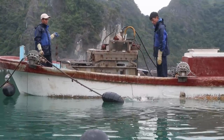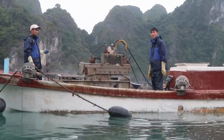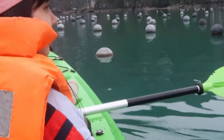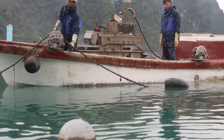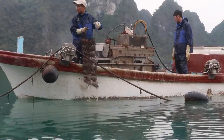Was it just washing maybe? Maybe it's just washing. What do you say, washing? Maybe if they get too dirty, that the oysters aren't very healthy or something. It keeps them strong. Interesting.